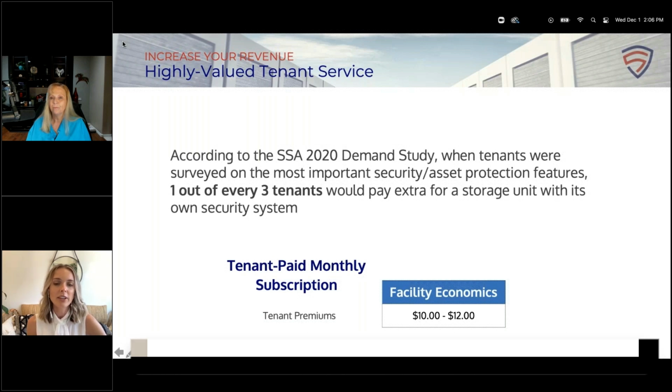And even these newer properties, they go in and they're like, hey, this property, they've got these smart units and this is the high-tech system. They've got the high-tech system. Our property is the best because we're offering this. And then they're actually willing to pay extra for that.